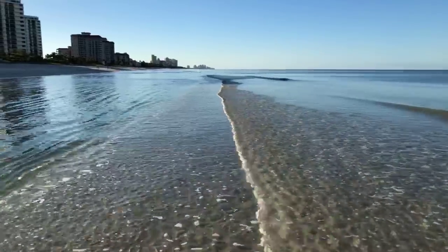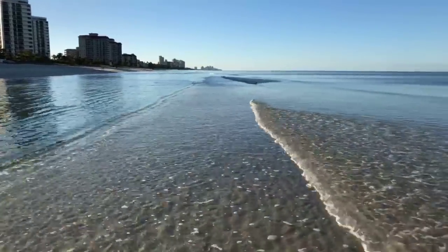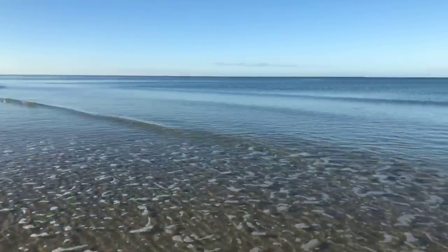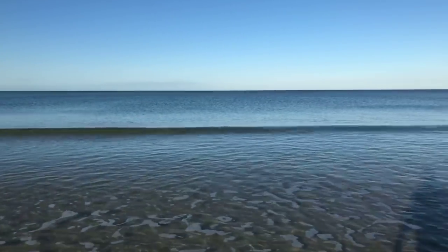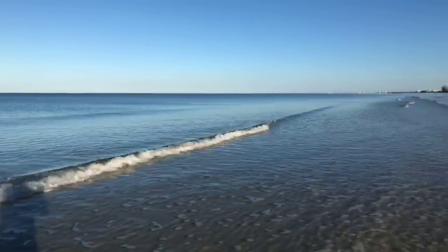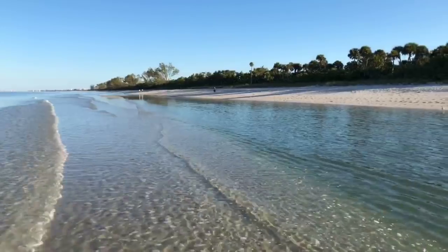Beautiful out here. Where's the dolphin? Wouldn't it be neat to see a dolphin come swimming right up next to us over here? Wow. Look at the blue, blue sky, blue water. That water's just picking up the beautiful blues of the sky. Noisy seagulls.